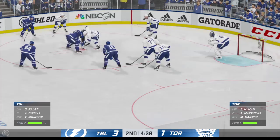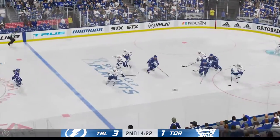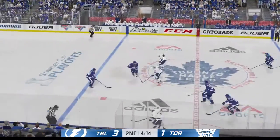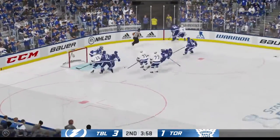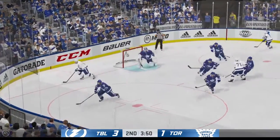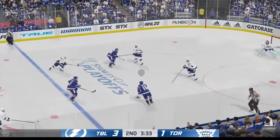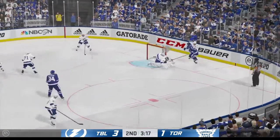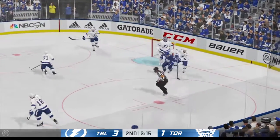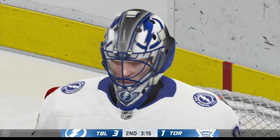Matthews and Cirelli to take the draw. Won by the Leafs. Hedman's going to pick it off and get it up through center ice. Shoveled up to Tyler Johnson. Johnson passed to the point and a shot went wide. Mitch Marner the other way to the Leafs there, three wide. Mitch Marner fires a shot trying to go short side on Vasilevsky, but he closed it off quickly, and Marner wasn't able to get anything going there.